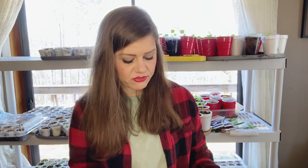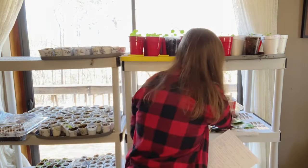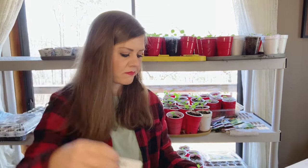Radishes, I told you, nasturtiums. Or maybe I didn't. Radish, nasturtiums, trap crop. Peas give nitrogen, they increase radish growth if you want to plant radishes and peas together. But again, nasturtiums for radishes. I've not found anything nasturtiums is not good with.